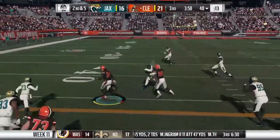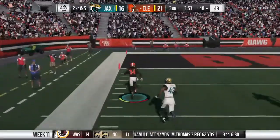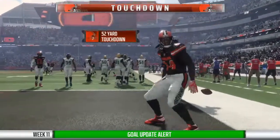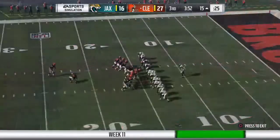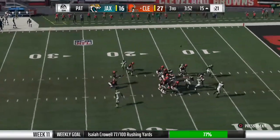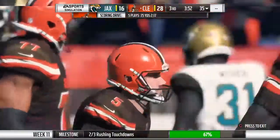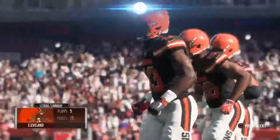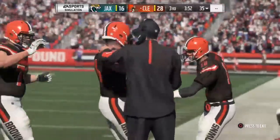On 2nd down, here's Crowell. Room to run inside the 40. And all the way in. Touchdown, Cleveland. Isaiah Crowell, his 3rd touchdown. Gonzalez now to add the extra point. And this one gives his guys a 12-point lead. That time, 75-yard drive, 5 plays. And it's capped off by an Isaiah Crowell touchdown run.